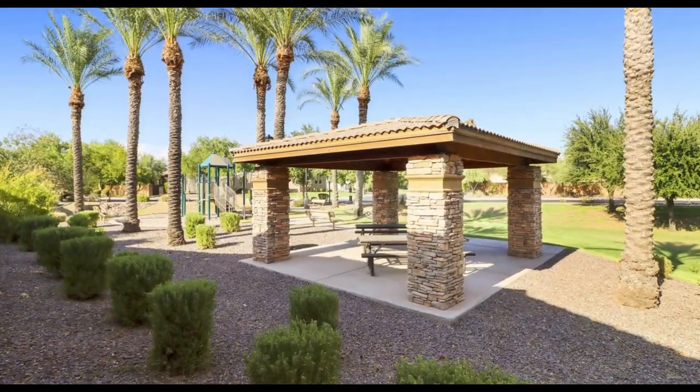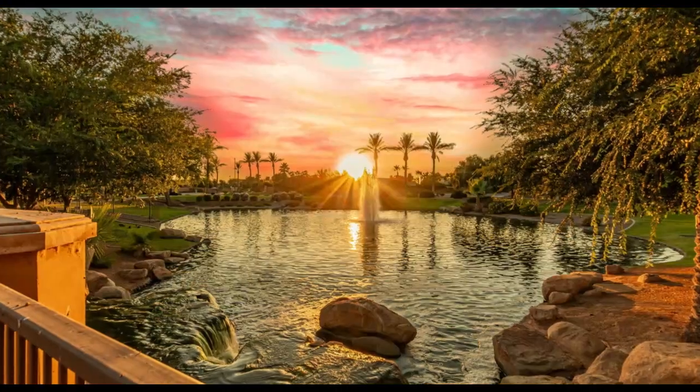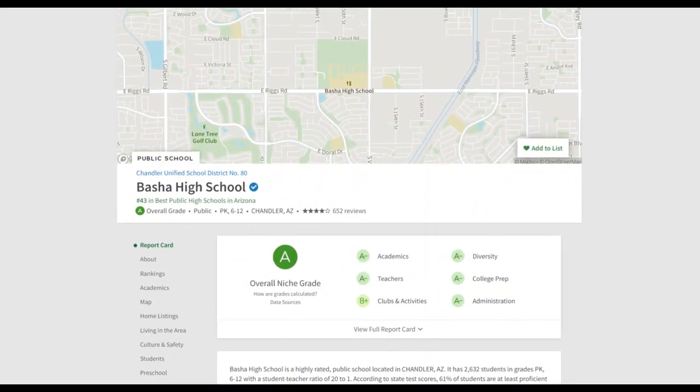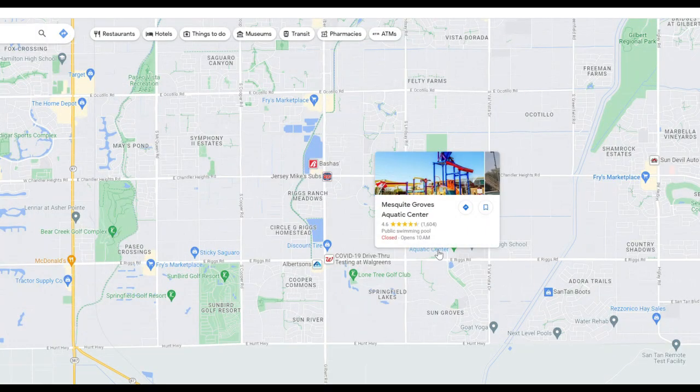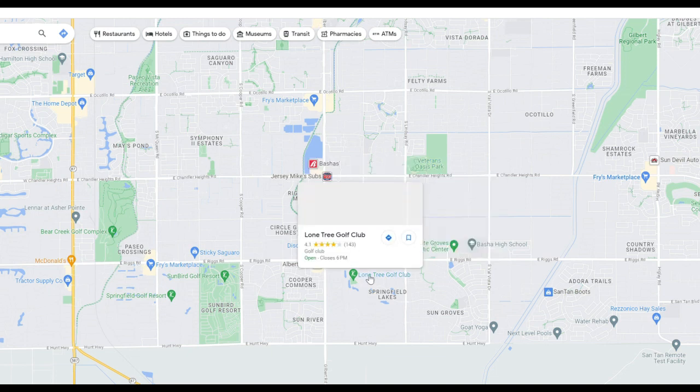Now, if you are looking for a home in this price range, one thing I really do like about this area of Chandler versus some of its counterparts in Southeast Gilbert or even Queen Creek, these homes are just slightly older than these other areas. And as a result of that, the landscaping is more mature, and it feels a little greener. You also are right next to Basha High School, which on niche.com you can see received good ratings. And then as far as amenities, you do have the Mesquite Aquatic Center. You're right next to the Veterans Oasis Park, and there's a few beautiful golf courses as well.